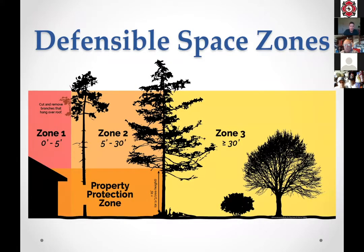Here's just another image right here to show you exactly what we're talking about from zone 1, zone 2, and zone 3. Obviously, not everybody's going to have up to zone 3 of clearance, but we still want to have a plan for that.